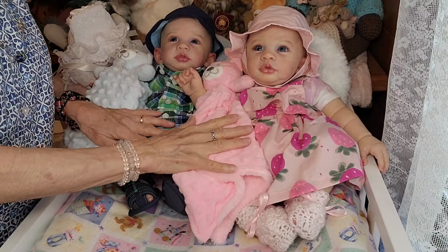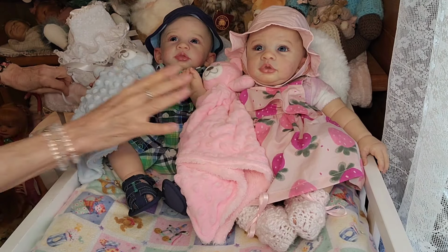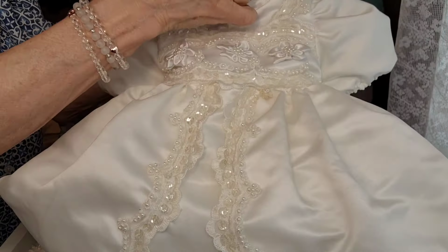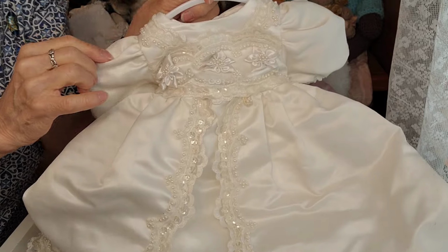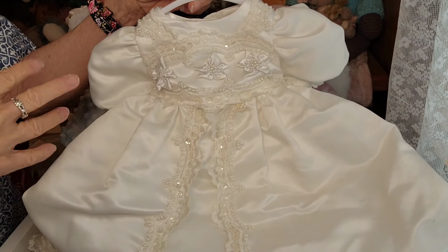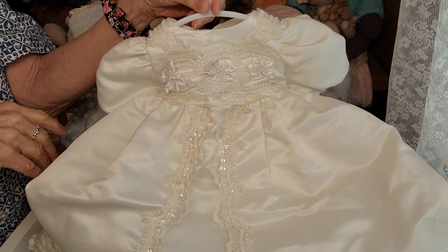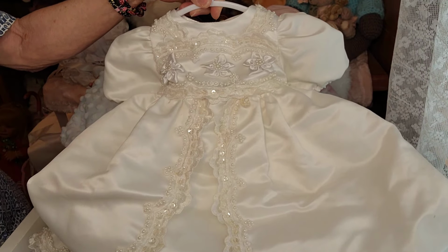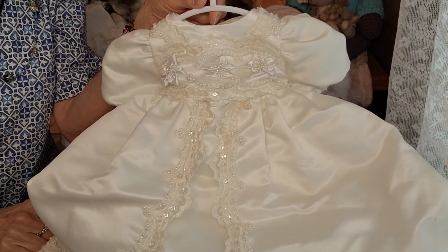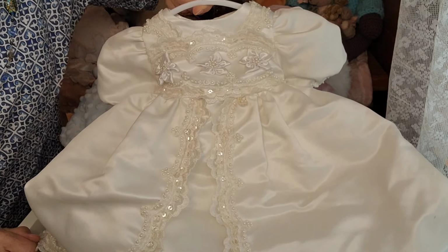Okay, so I'm back at the changing table with the twins, and I want to show you what I'm going to be changing them into. First of all, you'll remember this gorgeous christening gown that I received with Beth in her box opening, which really stunned me that I would ever get something so gorgeous as a gift like this. But anyway, I decided that I wanted to put the babies in something really special today for Mother's Day. And I thought, since it's also Sunday, that a baptismal or christening dress would be the perfect outfit, and it's really fancy. So I think it's going to be suitable for what we're celebrating today.